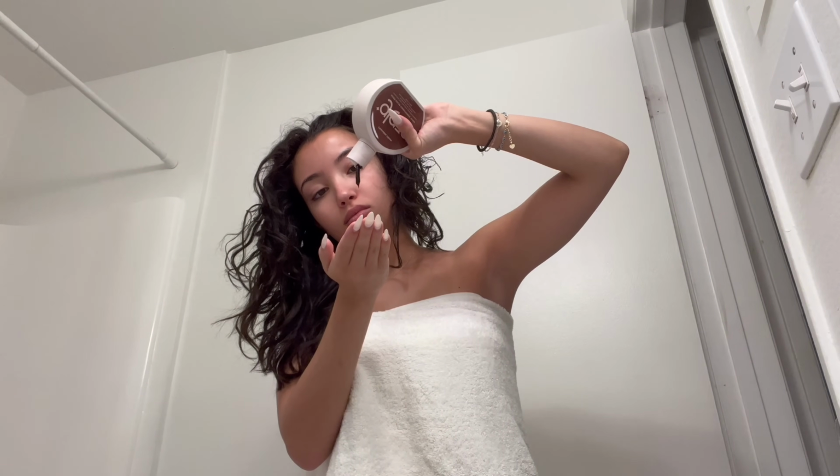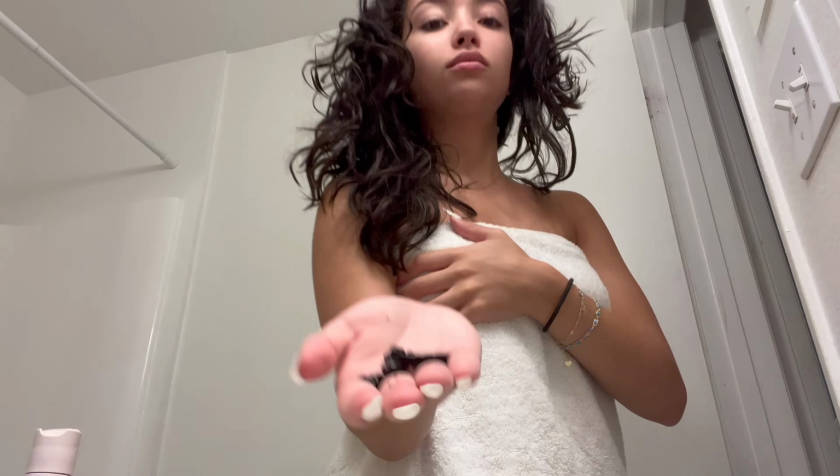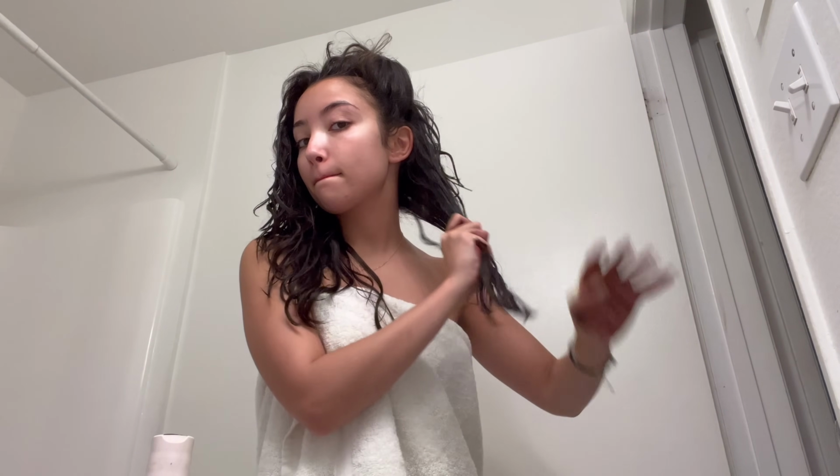It's actually really easy to use. You literally just apply it to your dry or damp hair, put it in a bun, wait like 10 minutes, rinse, style, and then you get shine. The Super Gloss is powered by Glazeplex, which is basically a complex of conditioning and glossifying ingredients. This is how Glaze gets you that super healthy, glossy, and sleek finish.